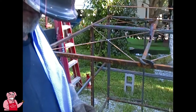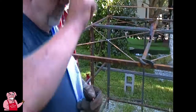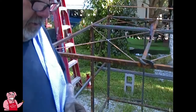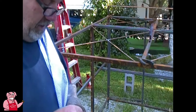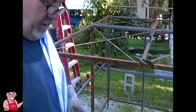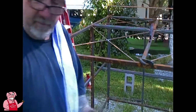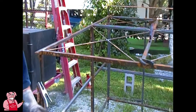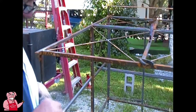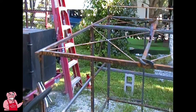Push back like that. There it was. I was able to push it back out of there. Maybe you can see that. There it goes. Now I try not to throw these pieces of wire into my driveway because they can become like little needles, and I don't want little needles in my driveway to be driving on. So we got that one. There we go. It works again.